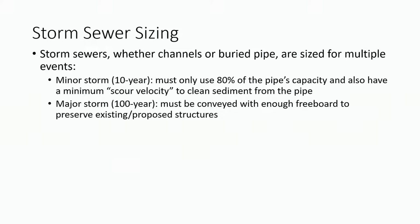So storm sewers, once we get the water in the ground, we have 2 main design points. And we're looking at the 10-year storm, which is 6.1 inches in 24 hours. And that should only use 80% of the actual line's capacity. And then it should also have enough slope to it that we can have a minimum velocity to keep the pipe clean. So ideally, these would be self-cleaning, removing the sediment out with that scour intentionally.